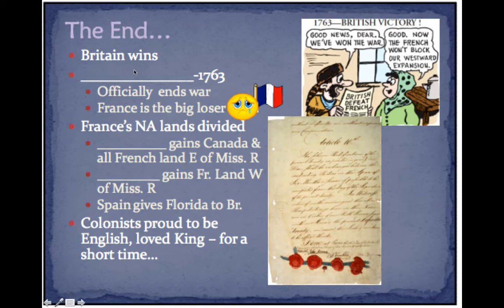Right here, you should have Treaty of Paris. Remember, this is the first Treaty of Paris. That's pretty important to know. And then down here, Britain gains Canada, and Spain gains the French land west of the Mississippi River. Okay?